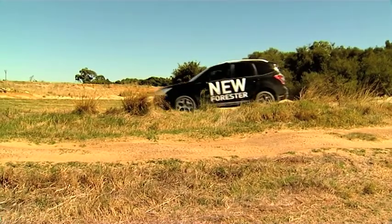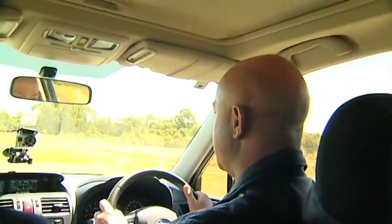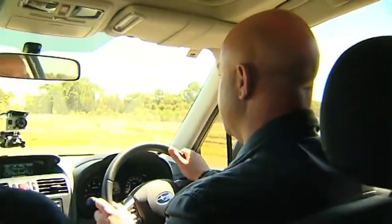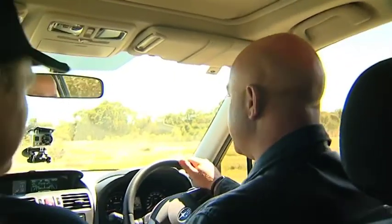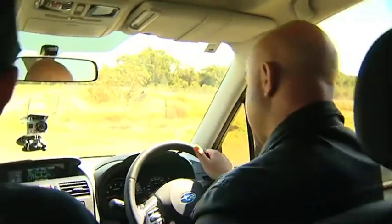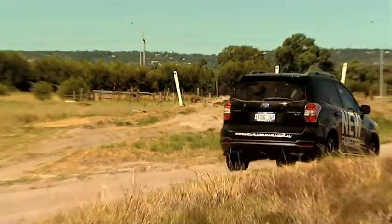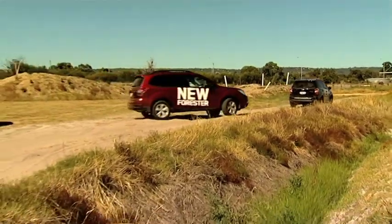Now, already what we've experienced on this track is more than some people would put their SUV through. A lot of people would use it as a weekend drive, but with a car like this, I think people underestimate how much fun you can actually have by going to those off-road tracks, taking the family out, having a picnic, putting all the kids and everything in the back, and just enjoying a day out. Very versatile, and that's why it's been so popular. I mean, Forester is one of the best-selling Subarus in the country, and that's the reason why.